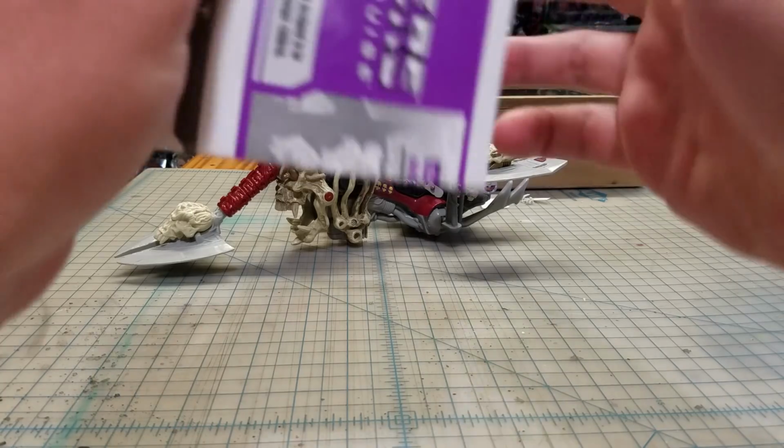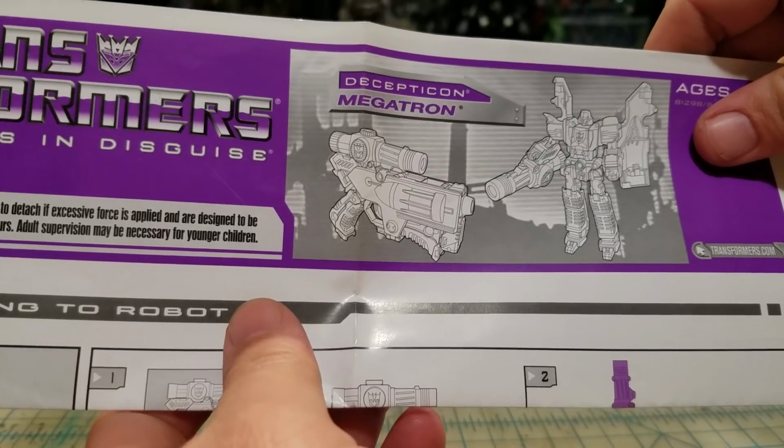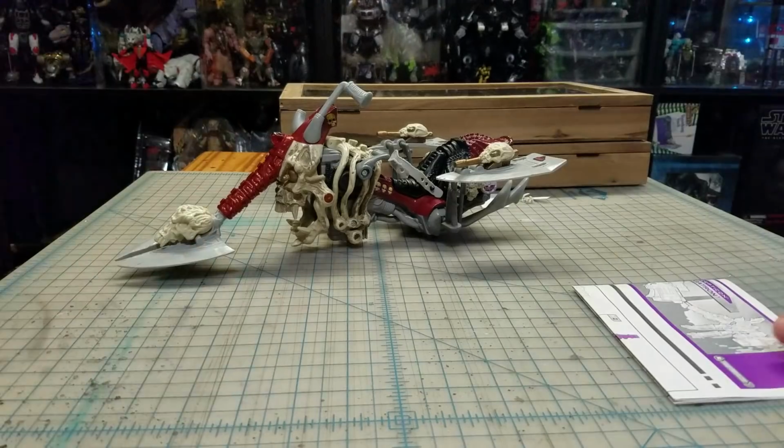So, I did get some instructions. This is the instruction booklet for the Nerf gun Megatron. So, I got that a long time ago. So, now I've got an instruction book for it.